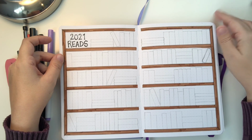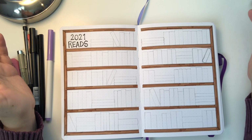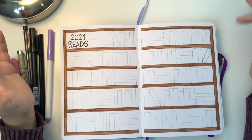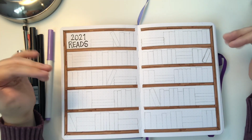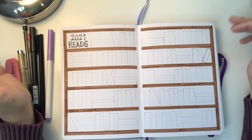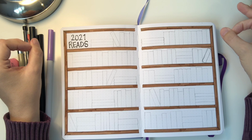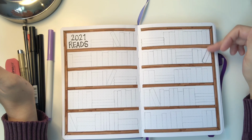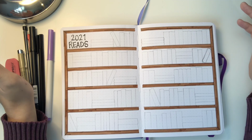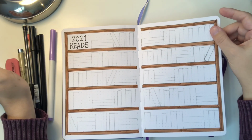Then the next page is a blank bookshelf for my 2021 reads. I just plan on filling these in as I go and writing the title. I'm hoping to do the spines as close to the spine color of the book that I read on the bookshelf, so it will be a pretty colorful bookshelf when I get done. I did not include 150 books on this shelf, so if I get to 150, which I'm planning on doing, I will just add a little insert right here. And if you're interested in seeing that when I get that far, I can certainly show you how I plan on doing that, but that won't happen for several months.